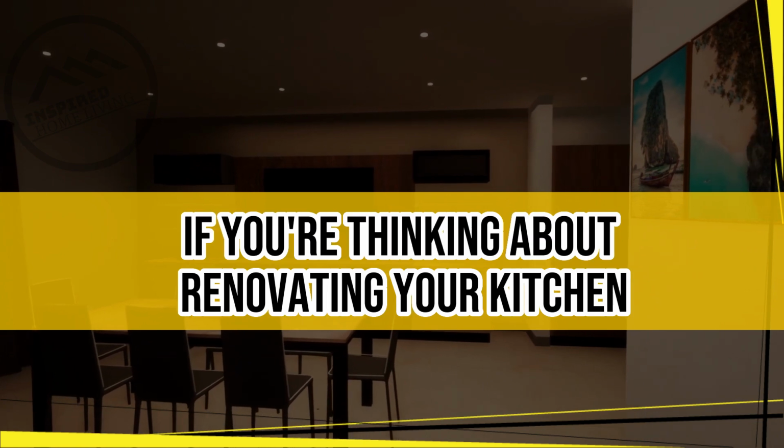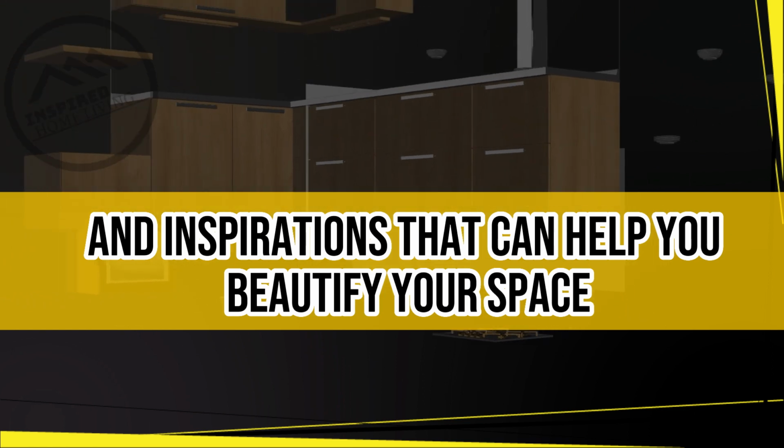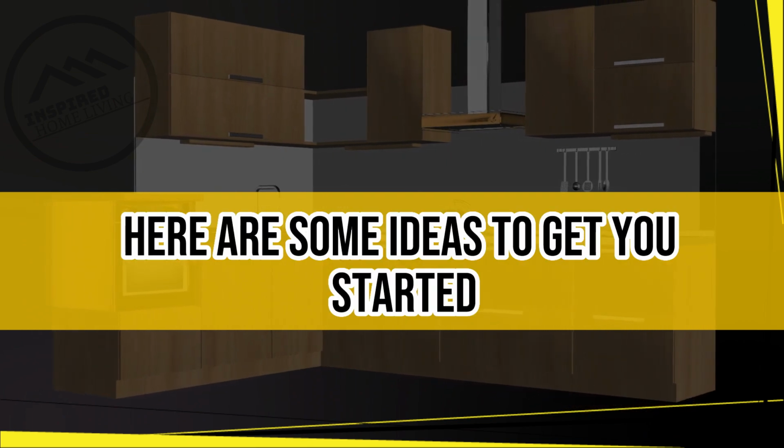If you're thinking about renovating your kitchen, there are many different ideas and inspirations that can help you beautify your space and create a more functional area for cooking and entertaining. Here are some ideas to get you started.